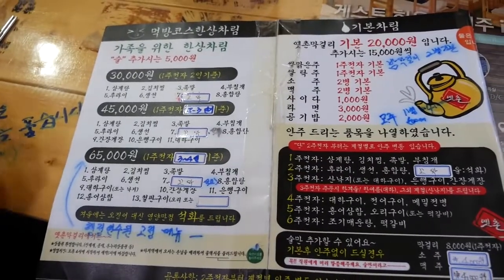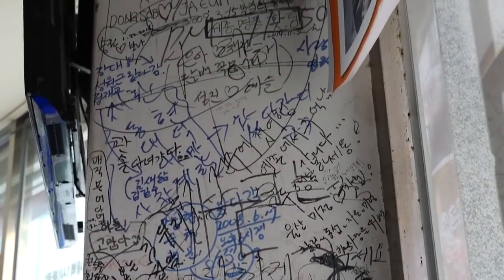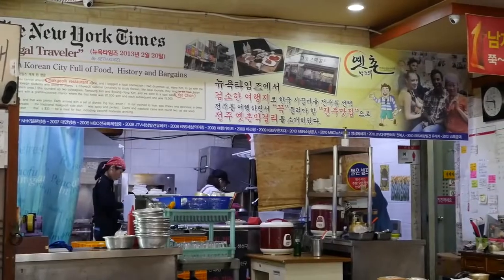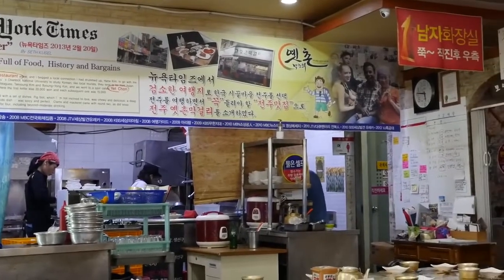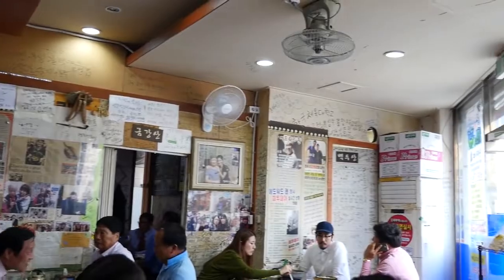This restaurant is called Yetcheon. All the tables behind are already reserved. There is graffiti and signatures and messages of handwriting all over the walls, and pictures of many famous Korean celebrities that have been here. And you kind of order by the set. So you get the makgeolli, and then you also get lots of food that's gonna come out.